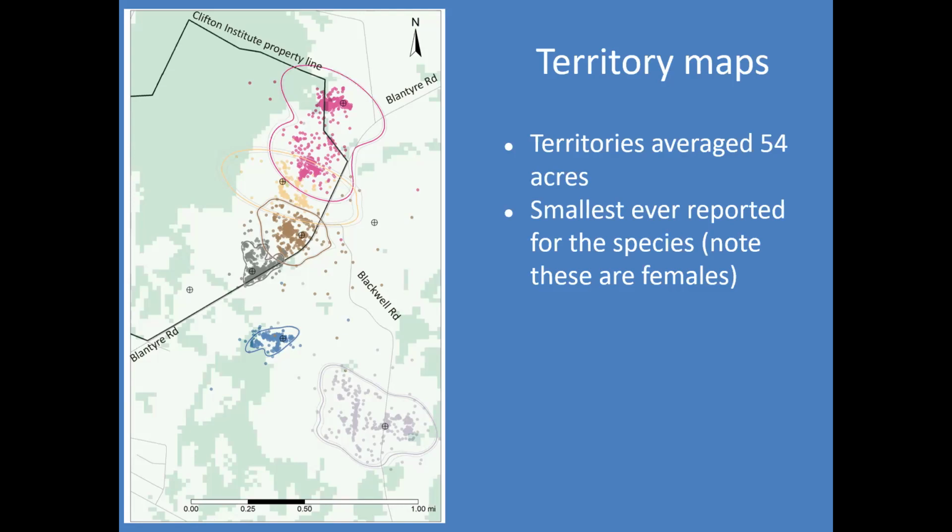Before we get super excited about that, we have to remember that we only tagged females. There's some anecdotal evidence and a little bit of published evidence that indicates that males have bigger territories than females. So as long as the permits go through, we're going to be tagging males this year, and we'll be able to see if that's the case or not. But regardless, it's still the smallest territories that have ever been recorded for the species. That also tells me that this is probably pretty good kestrel habitat, if they don't need to range far to find food.